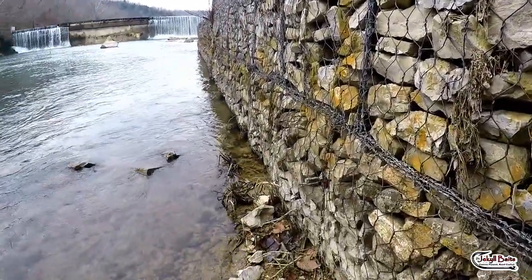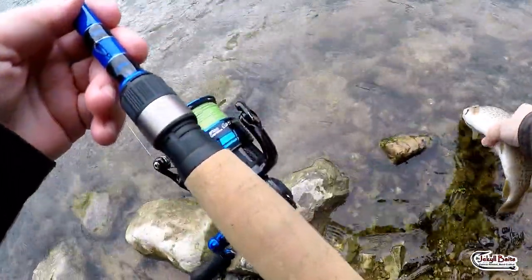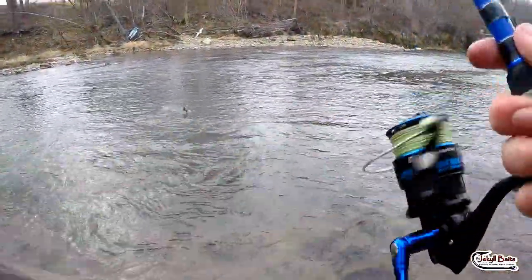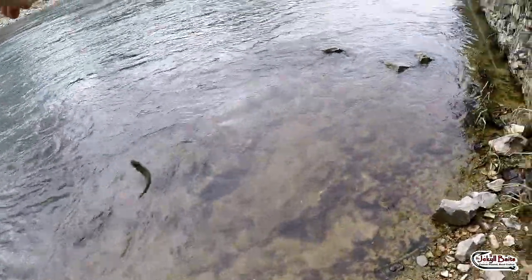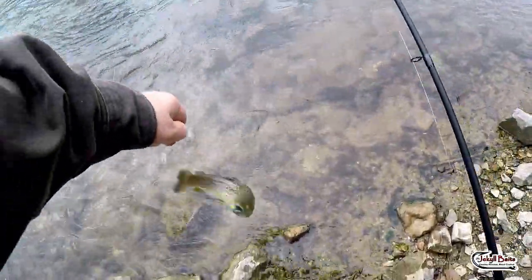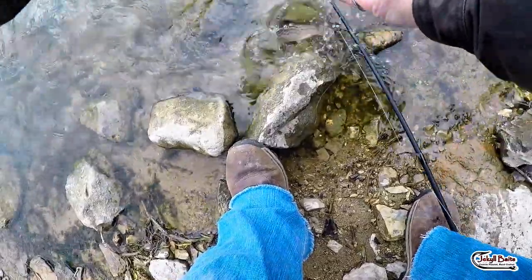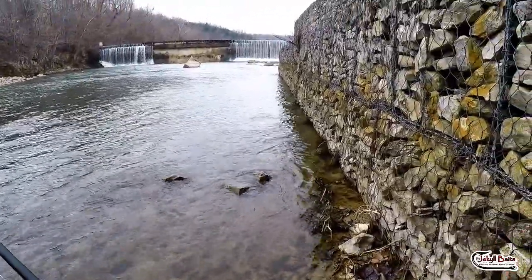Just sits right back up, facing upstream in the current. Nine! Nine brown trout, y'all. Oh, let's go take a look at it, shall we?